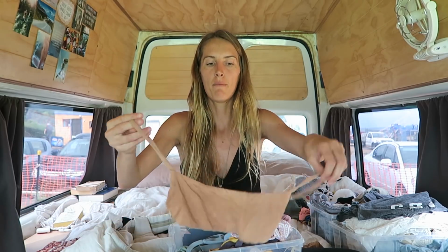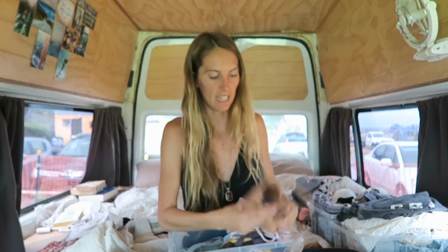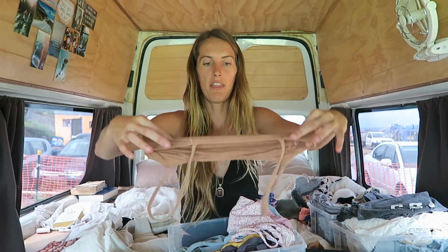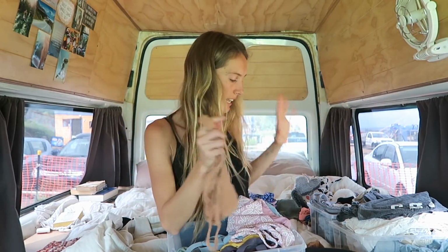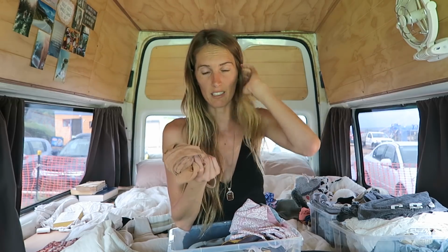This is so comfortable, guys. This is my most favorite ever sort of bralette style top. I love them. There's different colors. They're so comfy. Like I said, the colors run out of these a lot, but I still really like them like this. And I think I'll probably get another set. They're so amazing. This is Hara the Label.